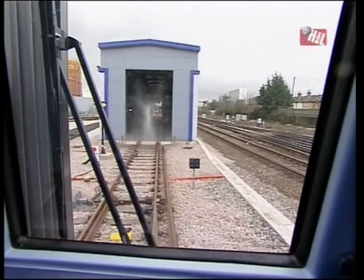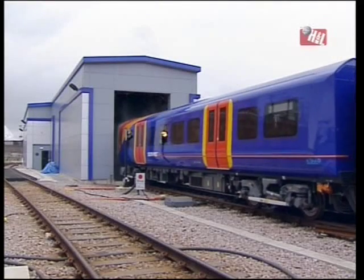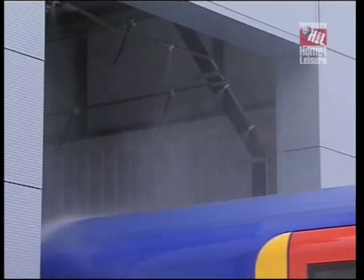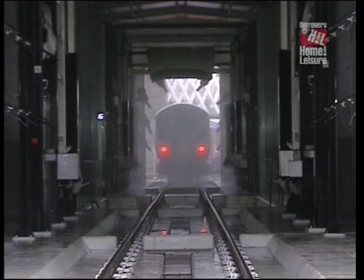The first thing that happens to all trains on arrival is that they're sent through the washer. Knowing the identity of the train and when it was last washed helps ensure that it receives the most efficient washing program. As well as being clever, the washer is also eco-friendly, with 75% of the water being recycled.